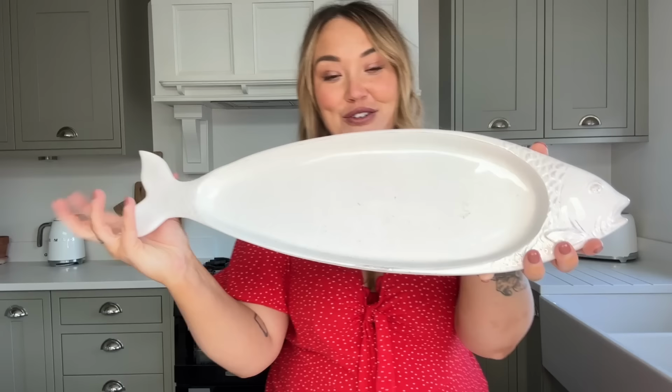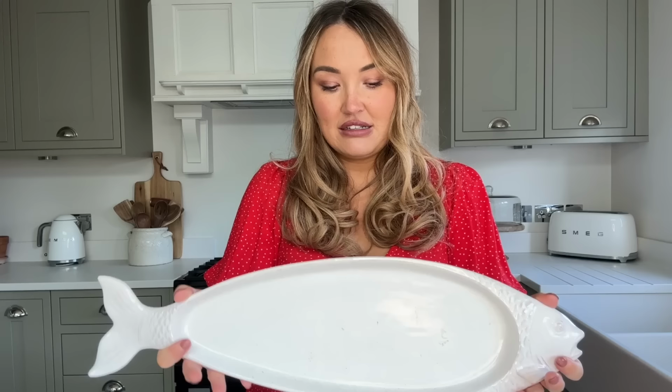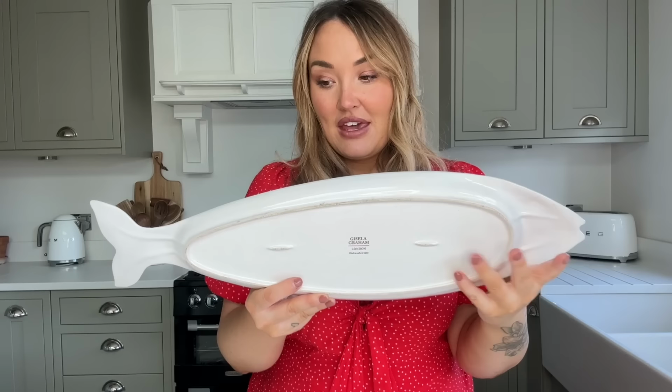And then I got for £1 my huge fish plate. Now I love this. Obviously everything needs a wash. It's all sticky and got newspaper residue and stuff on. Once this has had a little bleach bath, and then I wash it normally after. I thought this would be great, but it wasn't until I got it home that I realised, this is Gisella Graham. So these are quite pricey. So I was so pleased I got this for £1. So, you know, if we have a bit of salmon or some sushi, I can put it on this plate. I thought that'd be quite cute as well. So I got that as well for £1.